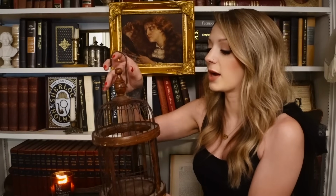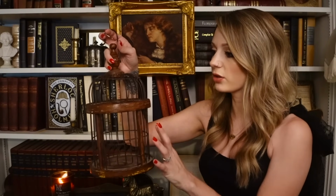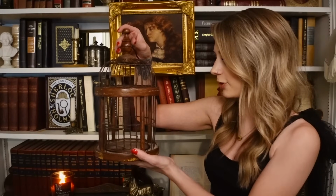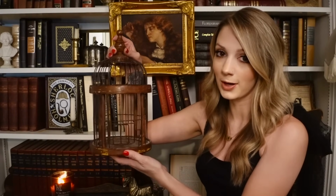But I thought having 2 of them, I could pair them together. I like to fill these with greenery or flowers, things like that. And then also I like them around Halloween, because you can put a little black crow or raven or whatever in it. And I'm always on the lookout for Halloween decor, year-round, all the time. This one was also right about $10.